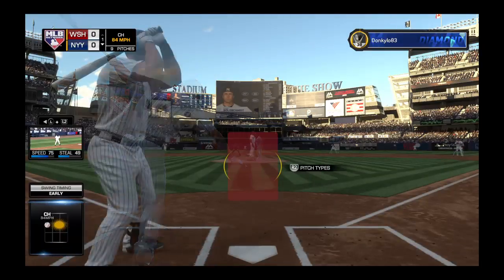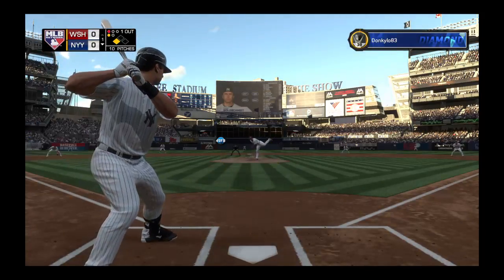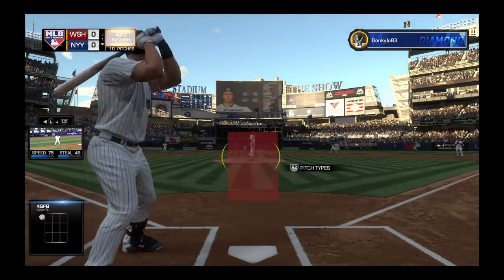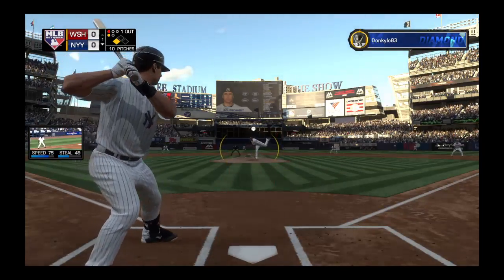Good off-speed pitch had him out in front for strike 1. He swung so hard, I don't know how he stayed on his feet or kept his helmet on. I'm surprised he didn't fall down. He swung so hard. What a big swing. A fastball that just misses inside.